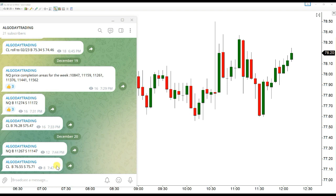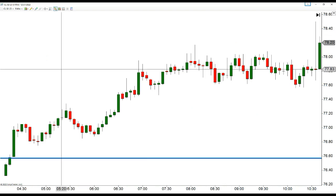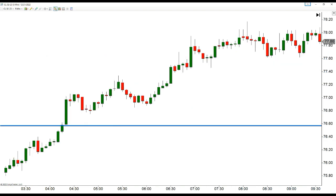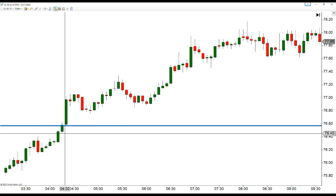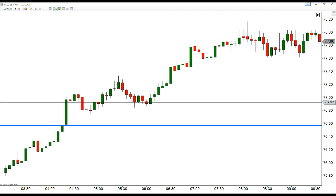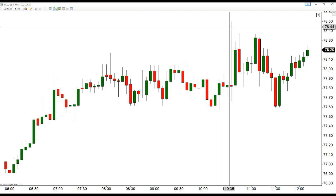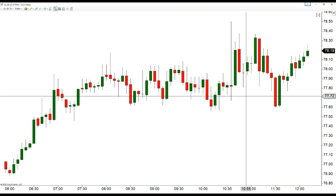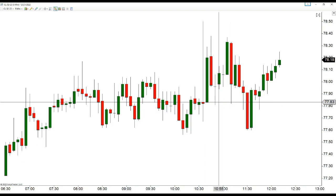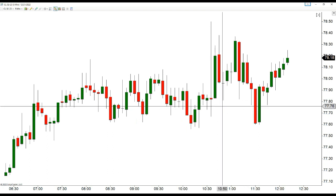We'll do oil first. So oil was a buy at 76.55, and that one, unless you were awake early, triggered during London open, a bit after the open there, before 5 a.m. Eastern, just broke through and never looked back. Moved like $2 above the trigger, so $2,000 per contract, but just never gave you another opportunity to get in.